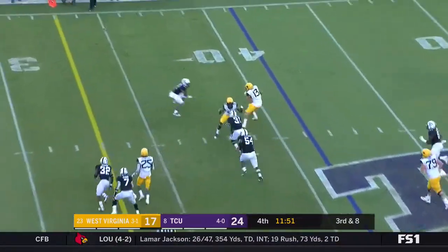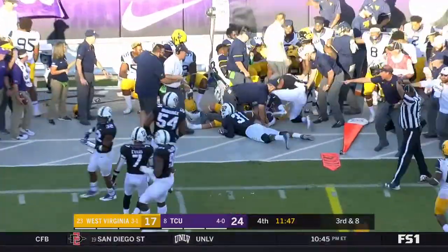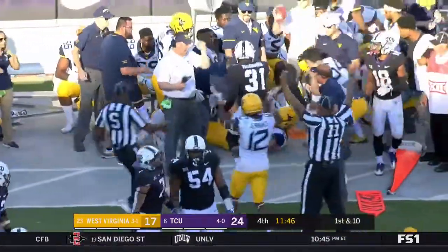Sills underneath. Trying to turn his shoulders upfield, stays on his feet. He's got the first down, pushed out of bounds. Nick Orr there. Flags come in.